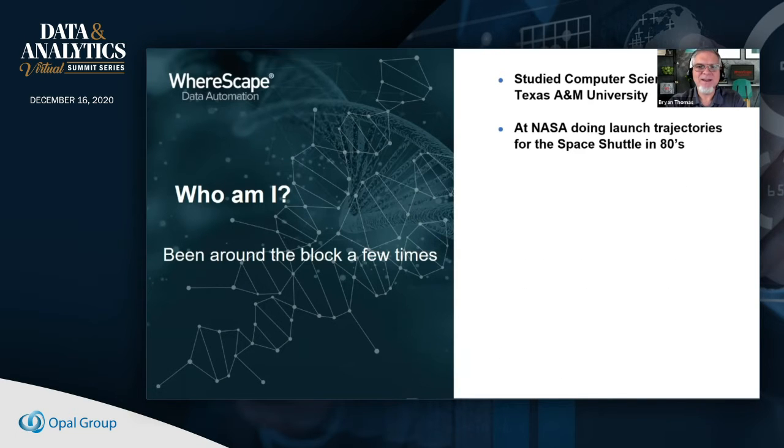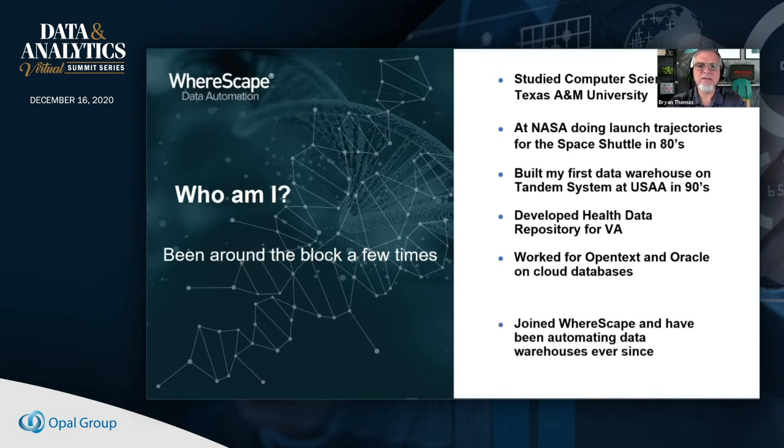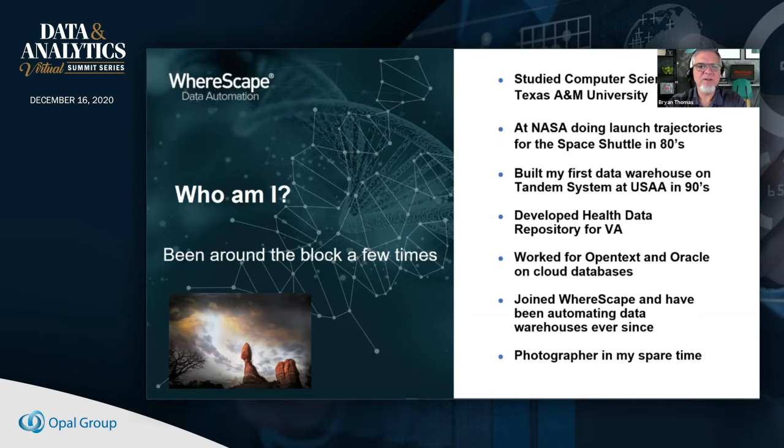As Bobby said, I worked at NASA straight out of college, working on launch trajectories for the space shuttle. This included the Hubble Space Telescope, so I worked on that project a little bit. I built my first data warehouse on a Tandem system at USAA in the 90s. And I also worked on the health data repository for the Veterans Administration. I helped with cloud data warehouses, especially for Oracle, and then just cloud databases for OpenText. Then I joined WhereScape a couple of years ago, and I've been automating data warehouses ever since. Also, I'm a photographer in my spare time, so I just had to show off one of my pictures there.